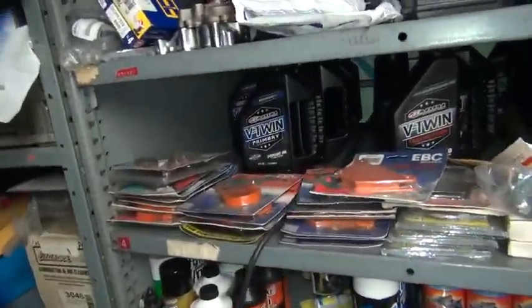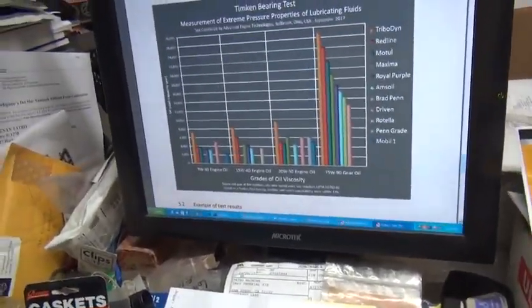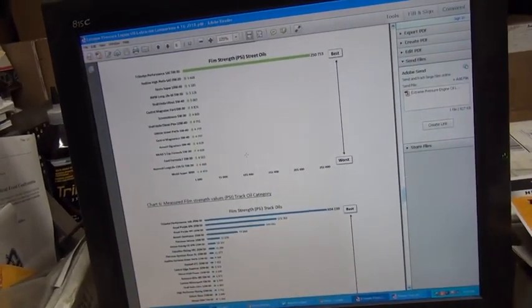It's good stuff, but I sell the Maxima for normal people, and then the high-end stuff you put in the better oil, or after you break the motor in a little bit. Now the new test they had was this test here. This was a doctorate study in oil.